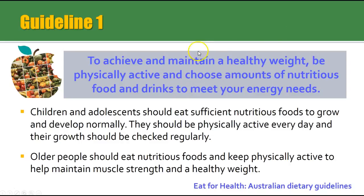So the first guideline is to achieve and maintain a healthy weight, be physically active, and choose amounts of nutritious food and drinks to meet your energy needs. So they do have an emphasis on children and adolescents. They need a higher amount of energy. They also need more physical activity, and their growth should be checked regularly to make sure they don't have any nutrient deficiency. So they do have an emphasis on older people as well, making sure they have nutritious foods and keep physically active to maintain their muscle strength as well as their bone density, which we were talking about last week, and also a healthy weight to avoid any diet-related diseases like cardiovascular disease, hypertension, or diabetes.